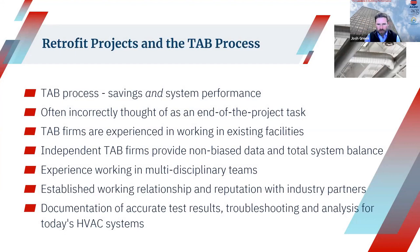So some highlights here. Often TAB is seen as like an end of the project task, or just checking a box at the end of the job. But the energy savings from the improved system performance is accomplished not only by balancing the end product, but by the early involvement to perform the drawing reviews, provide key measurements, and provide an analysis of the existing conditions.